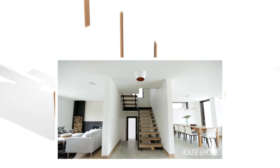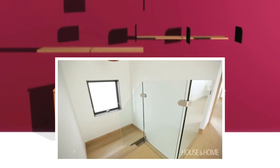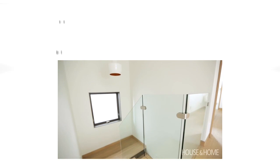I think I have a very modern approach, and a type of project like this is actually right up my alley. But it's not everybody's taste, and some people need a little more elements to be added to make the space feel right for them.